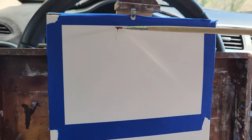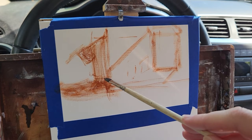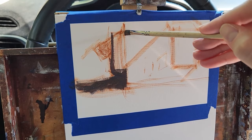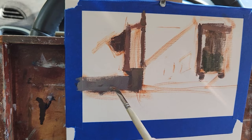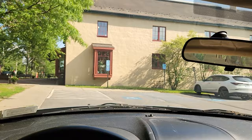All right, here I am in my car, and I'm gonna try this scene here. It's gonna be dark. Okay, I'm just gonna mask these in pretty quickly. Trying to get the shadow in. And how convenient. Look at that pile from last time. It almost matches the color of the wall.